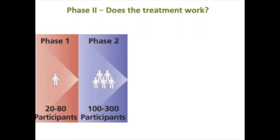Phase 2 clinical trials. Does the treatment work? If a new treatment is found to be reasonably safe in Phase 1 clinical trials, it can then be tested in a Phase 2 clinical trial to find out if it works in patients with the disease or condition of interest. Patients involved in this phase of testing are often quite ill with advanced disease.